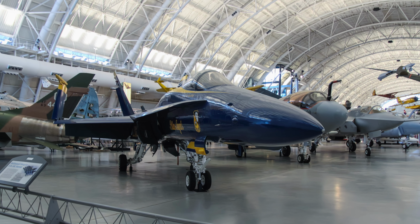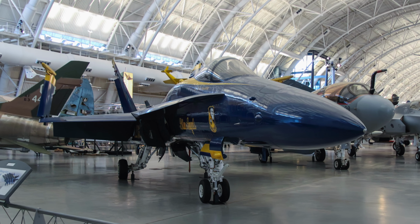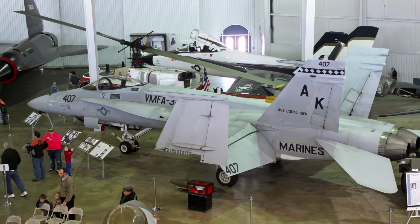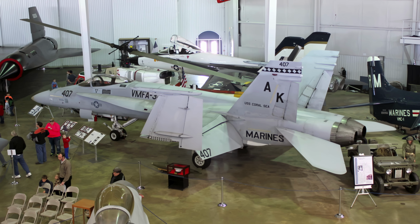The U.S. Navy's Blue Angels Flight Squadron switched to the F/A-18 Hornet in 1986. The last operational deployment of the F/A-18C Hornet in U.S. Navy service was aboard the USS Carl Vinson and ended on March 12, 2018.